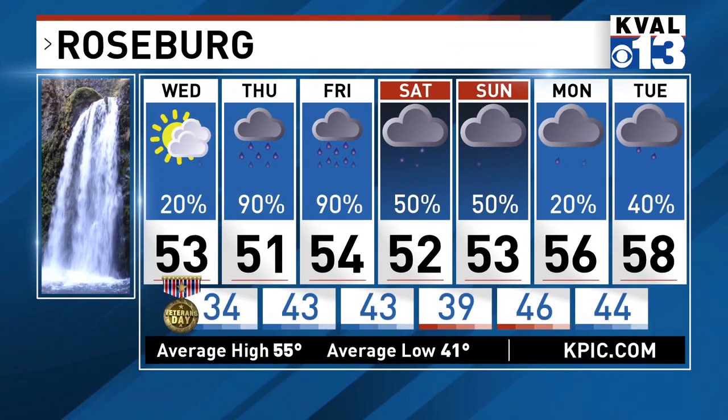Roseburg 7-day forecast, slightly drier for our Veterans Day tomorrow. Then the rain returns with a vengeance Thursday, Friday. This is great news, though. We definitely need to see those rain showers persist, just like we're expecting over the next 7 days.